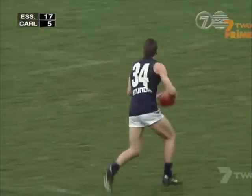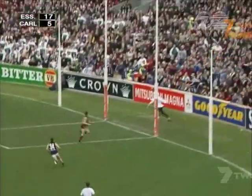Good running here by Ronnie Diulio. Open goal for the Blues. Is it their first? Yes!